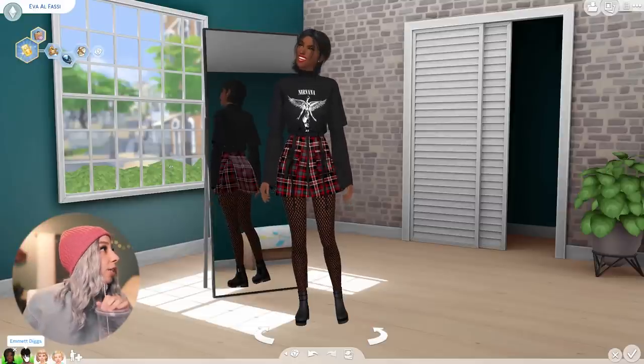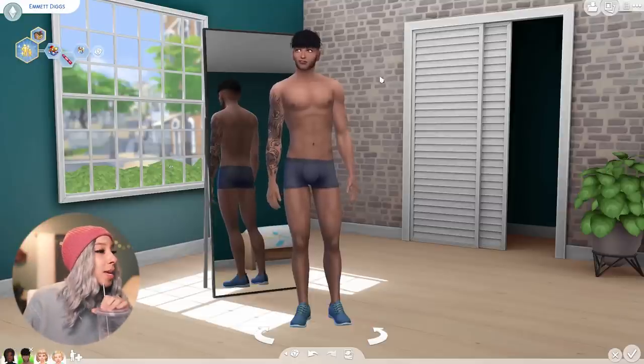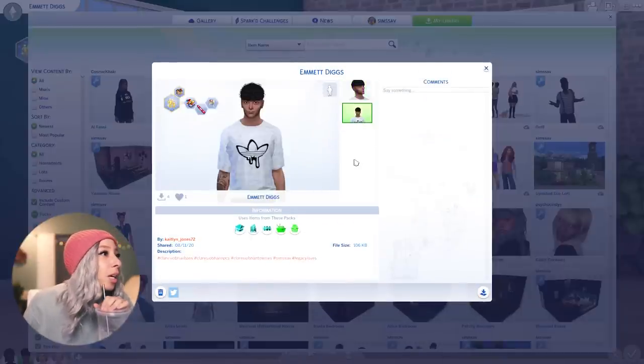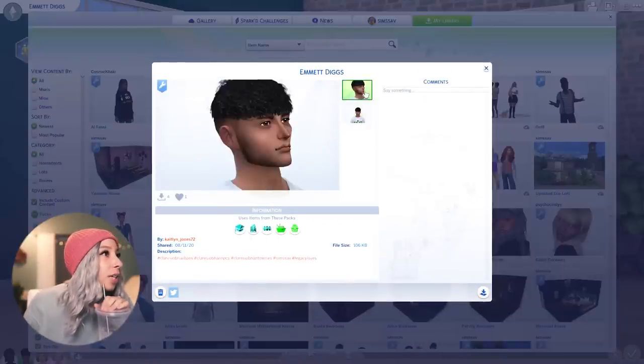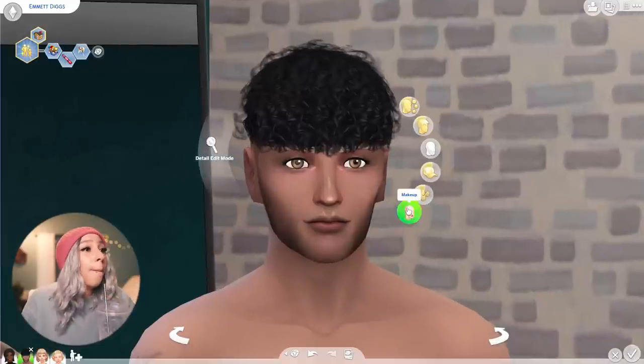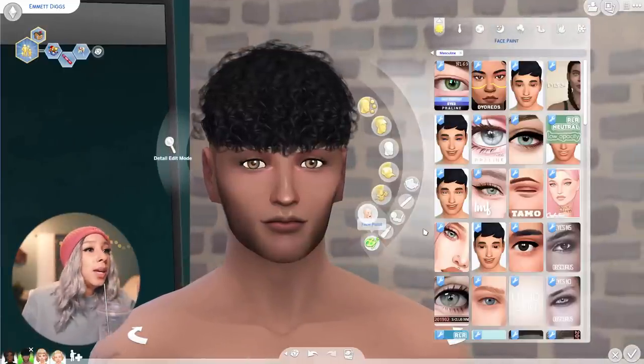Okay, let's move on to this sim here, Emmett Diggs. Okay, let me just refresh myself on what he looks like. Okay, pretty standard sense of style. He has a little beard there, black hair, brown eyes. Okay, Caitlin Jones 72, let's see what we can do.